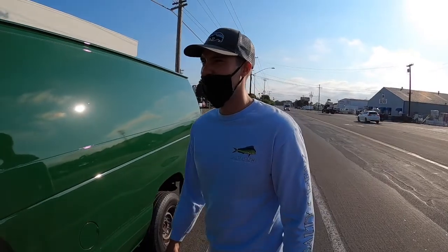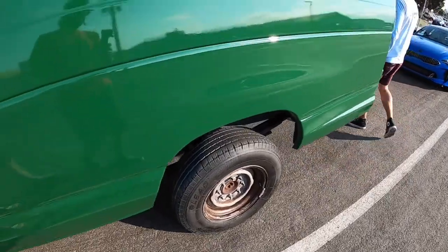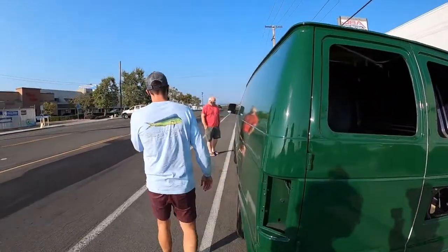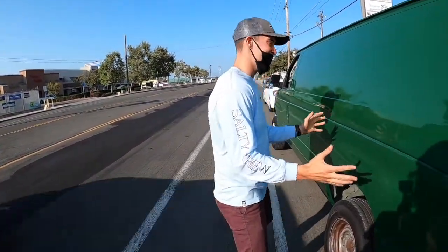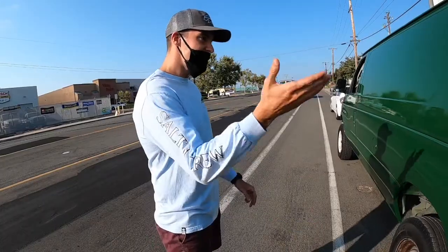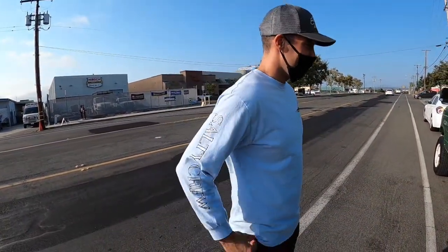Hey, once you get the sweet logo going on the side, man. Oh, yeah. This is pretty much exactly how I envisioned the color looking. Heck yeah. It's just like a tree green. It doesn't look shitty anymore. Dude, this is the darkest shade they had, and this thing's pretty bright. Yeah. Now no one will question you if you try to give them candy.